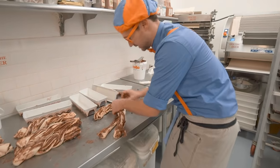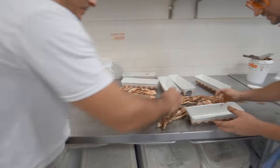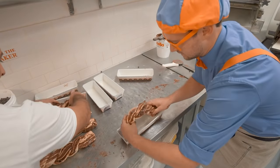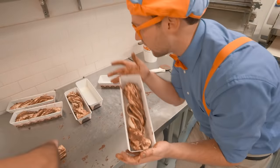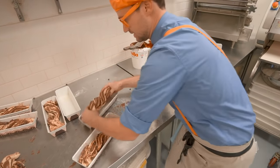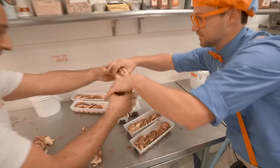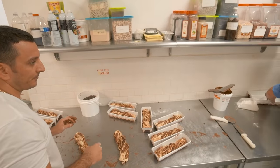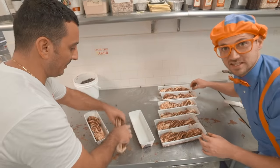So it looks like we're putting them in those boxes. Okay, so here's the box. And we do this inside. Let's get the roofing. Whoa, look at that. Wow. Thank you. Whoa, and there's another one. Yum. Thank you. Two more boxes. Wow. Look at how tasty these look.